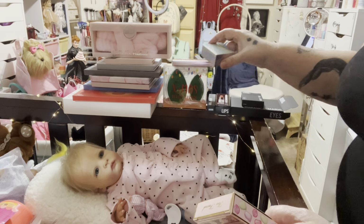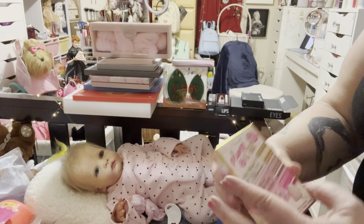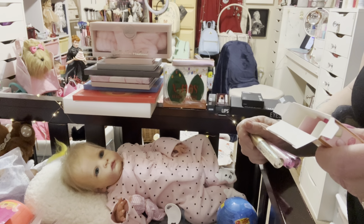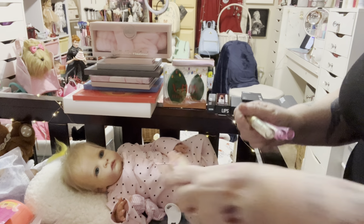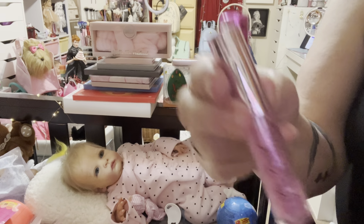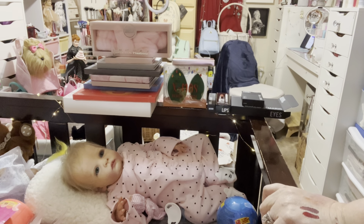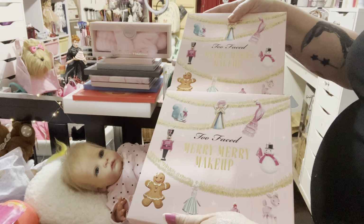I bought... It's called Plump and Go Too Faced New Limited Edition Gumdrop Shade. Gumdrop Original and Lip Injection Extreme Original. I'm going to put these on because I tried them already and they're very like spicy kind of. This is like the original right there. And then I got two of these. One's from Ulta and one is from Too Faced.